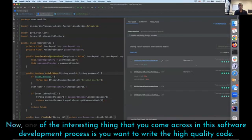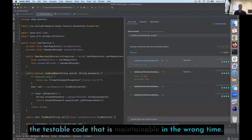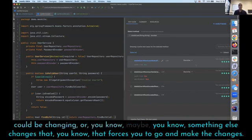Now, one of the interesting things that you come across in the software development process is you want to write high quality code. You want to follow all the engineering best practices. Bring in modular code, bring in testable code that is maintainable in the long run. But one of the biggest challenges that you'll come across is that the code is never static, which means that the requirement could be changing or maybe something else changes that forces you to go and make the changes.